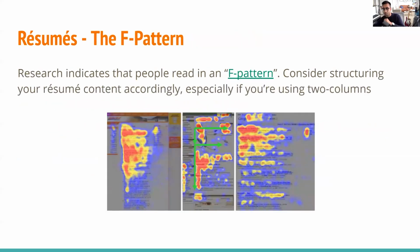Let's talk a little bit about how content should be laid out on your resume. Folks tend to read in this F pattern. I think this pattern is evolving, so it's worth reinvestigating, but consider structuring your resume content to really optimize for the way that people are reading it. So most important is in the top left, least important is in the bottom right.